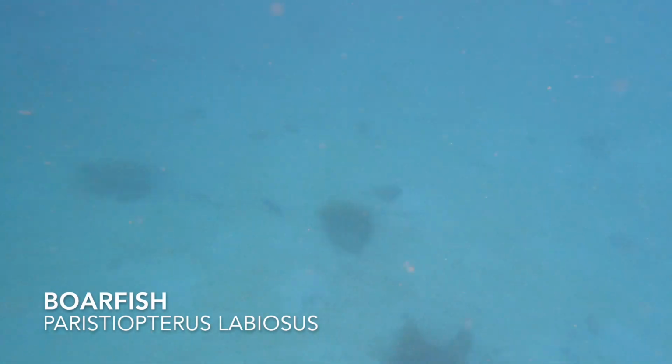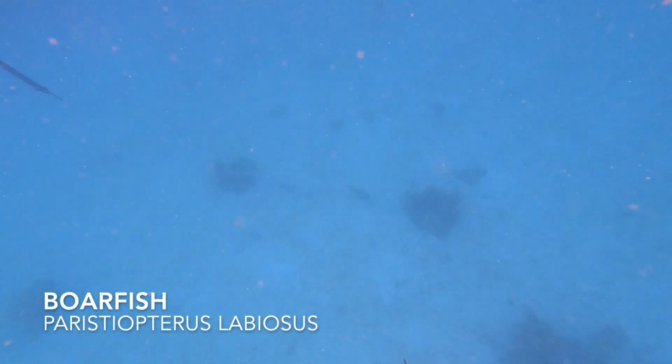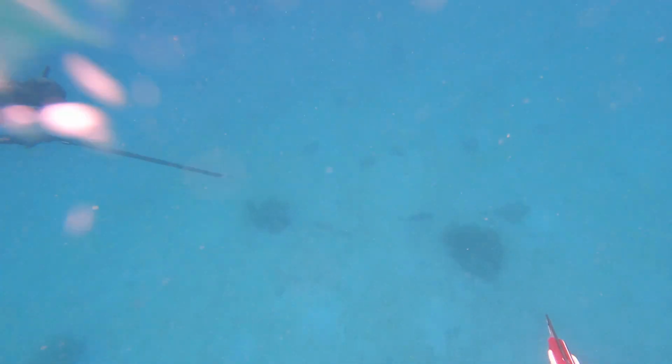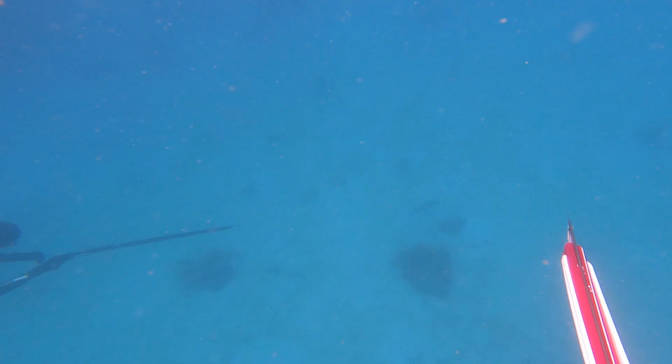Pretty quickly after we got in, we saw this boarfish parked up in relatively shallow water. Dad dived down on it to take a shot, but it took off. If a boarfish spooks, it often does a quick sprint and then parks up with its head in some kelp somewhere not too far away, so I was ready and chased after it.